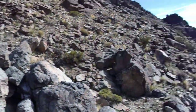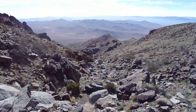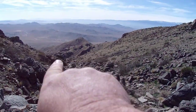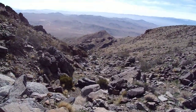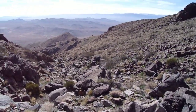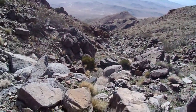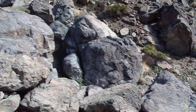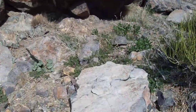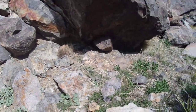Pay attention to what it looks like by looking at landmarks, turning around, as you're going to go downhill this way. Look for the familiar landmarks like that peak right there. If you stay left of that peak, you'll come out of the wash closest to the trailhead or the hiking start.